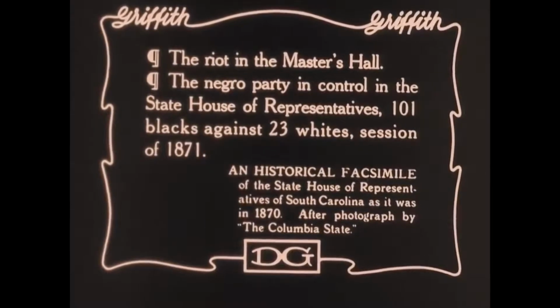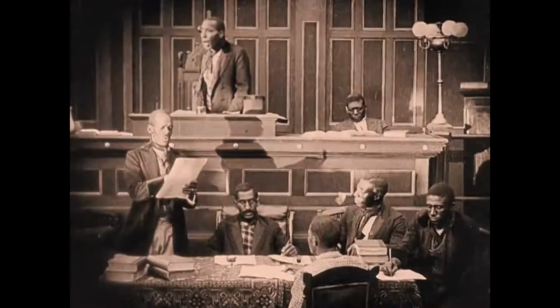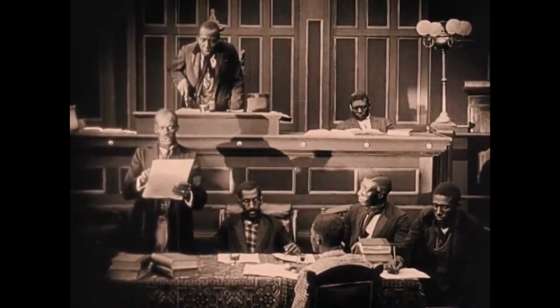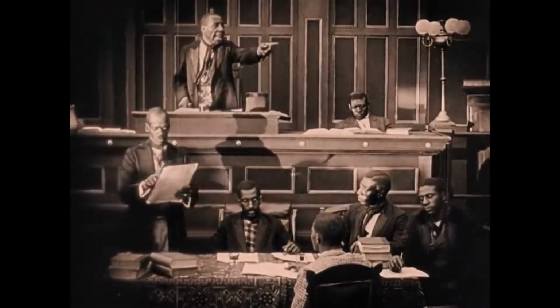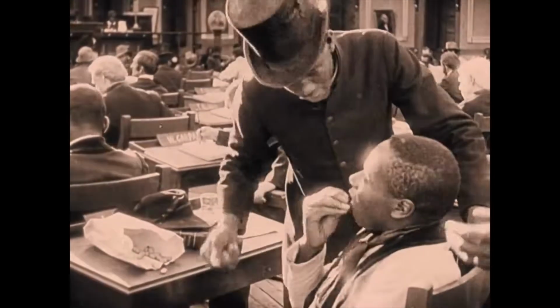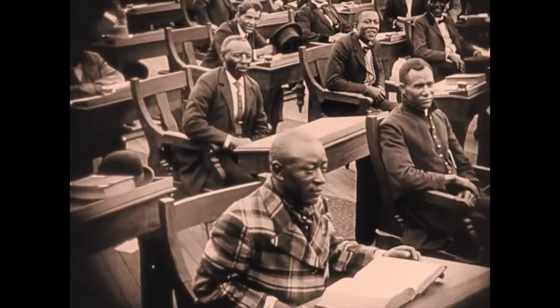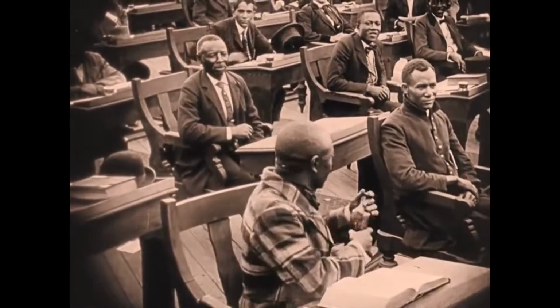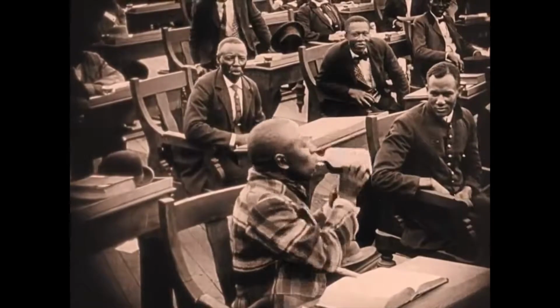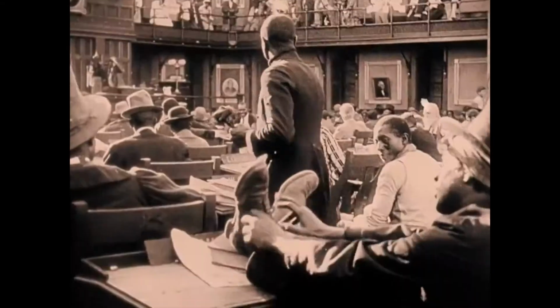The film depicts the black majority in this way to play on the white audience members' fear of what would happen in the antebellum South if blacks were given freedom and rights. Even the real black characters in the film are shown in a negative manner. They are drinking, eating, and talking very loudly in a very formal setting.